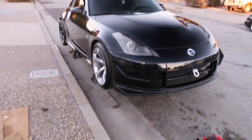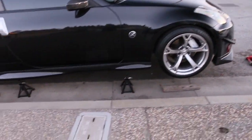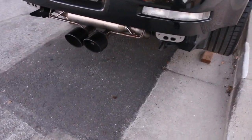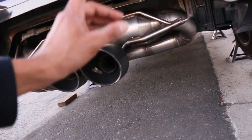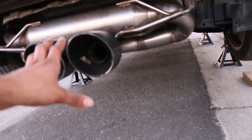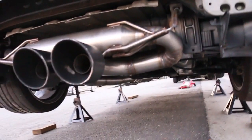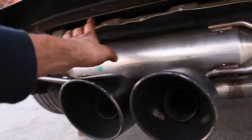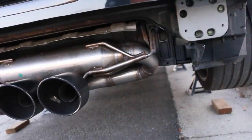So after messing around a good amount, finally got the car jacked up. Man, that was such a bitch. Especially cause this rear muffler is here now, and it's not a single exit. I have to like be careful and not hit it on the bottom right here. And yeah, this thing should be removed soon, so it looks super clean in the rear.